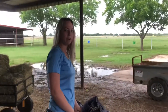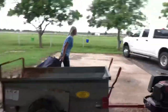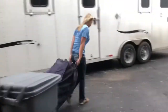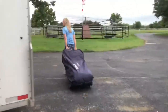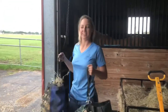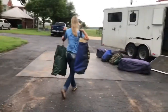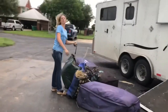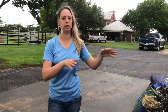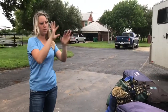Now we are going to take them over to the trailer and get them inside. I also recommend getting the one with wheels. Much easier. All right, so we've got the hay nets made and we're going to take them over to the trailer. And then once we see everything we need to put in, we'll put it in the trailer and get it all organized. Once we see everything we need, it's a lot easier to visualize how to get it in.